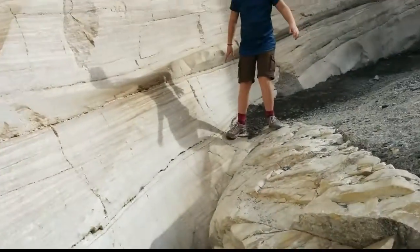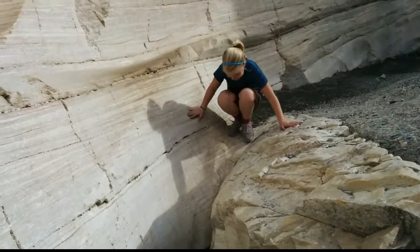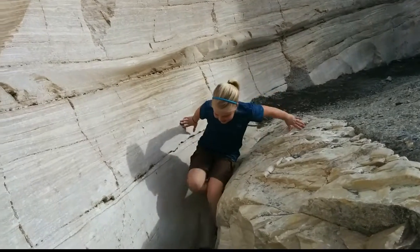You can just slide down your bum there, Rach. It's smooth, so it doesn't really hurt your pants very much. There you go. It's really smooth.